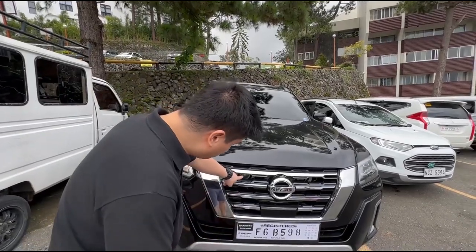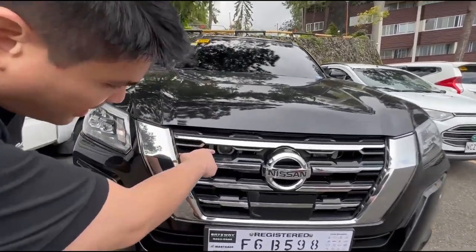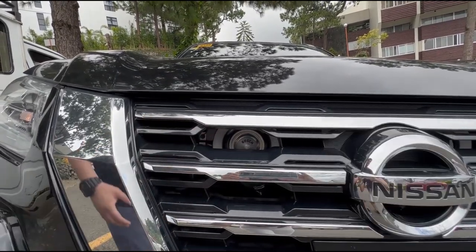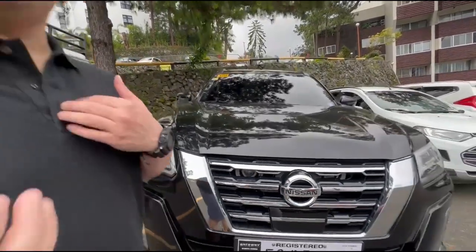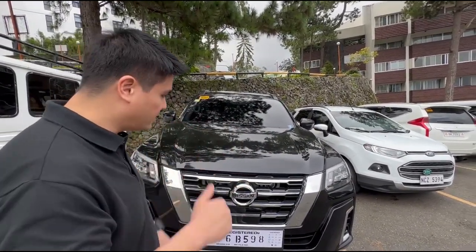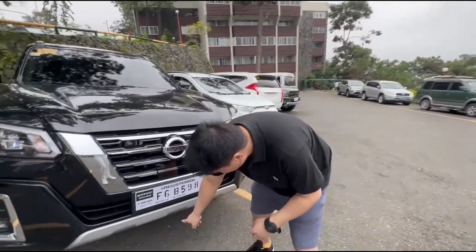Like, if you look closer here, guys, I changed it to the Bosch Europa horns. So basically, guys, it's the same as the one in the Ranger Wildtrak. Remember the Ranger Wildtrak? I also showed you those Bosch Europa horns. So I replaced that. So you could really see it. Dalawa siya. Very good.